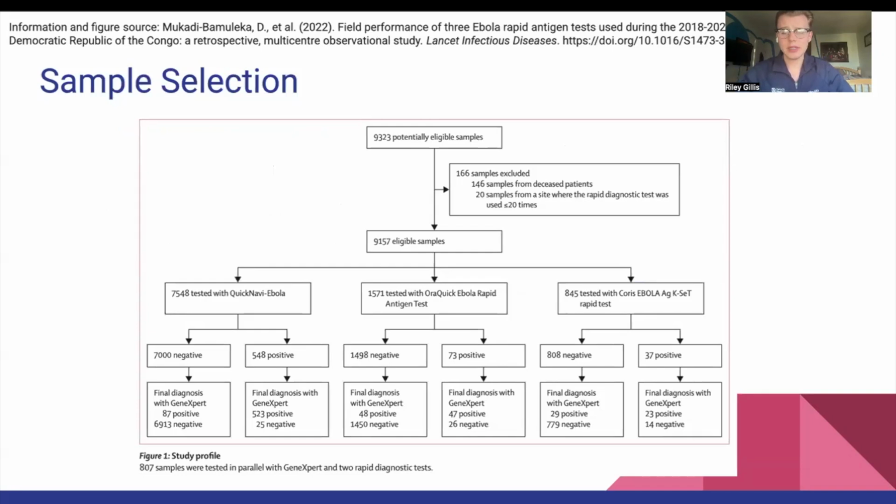So here is a schematic from their paper showing how they collected samples. So they had over 9,000 potentially eligible samples. Remember, these are banked blood samples from previous Ebola patients. They excluded 166 samples, including 146 samples from deceased patients, and 20 samples from a site where the test was used less than 20 times. So they wanted to make sure that there wasn't any bias in these results because of really low sample size in some of the studies.